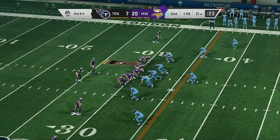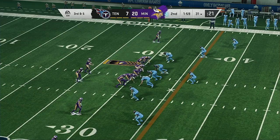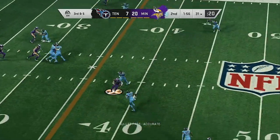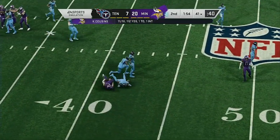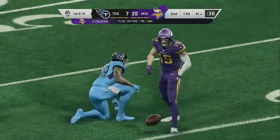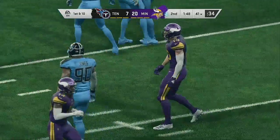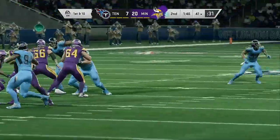Extra defensive back out there for the Titans now here for 3rd down. From the gun, here's Cousins. Open man is Thielen, it's complete. And they get him down, but not before he takes it across the 40-yard line. 10 yards, and it's good for a Viking 1st down.